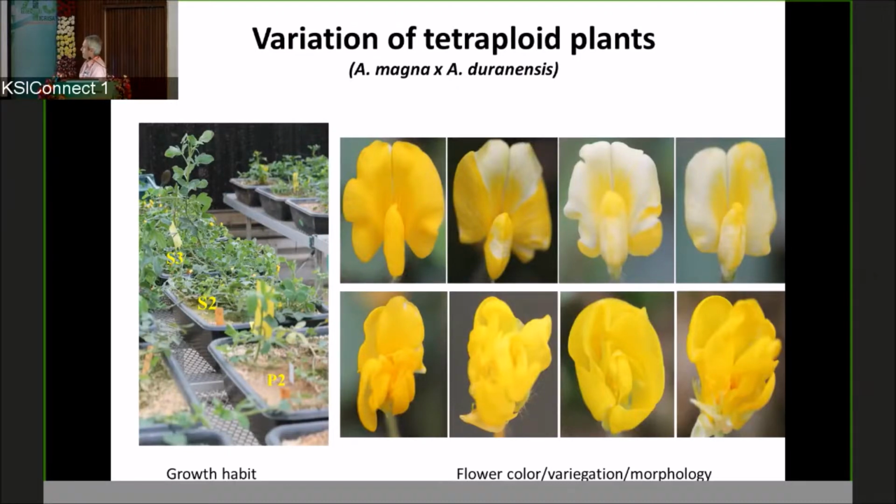So here's one of the parents, and you can look down this row in the greenhouse, and you can see architectural variation. So there's some more erect plants where the main stem grows in a very upright way, where others are more lateral spreading. You can see variation in flower colors, maybe due to transposons being released in the hybrid or in the tetraploid, but also you get some variation in flower morphology.